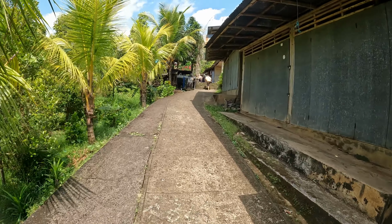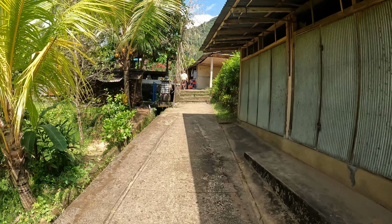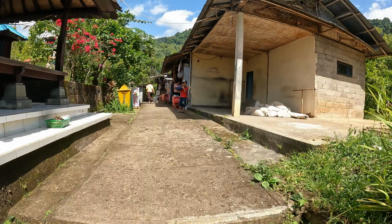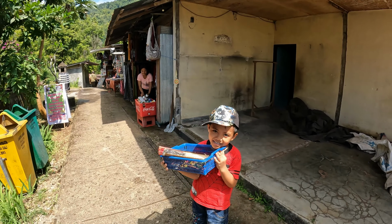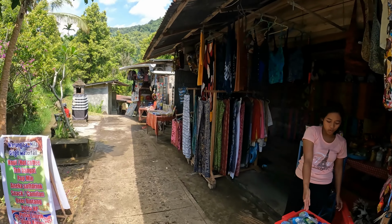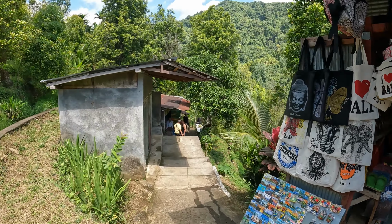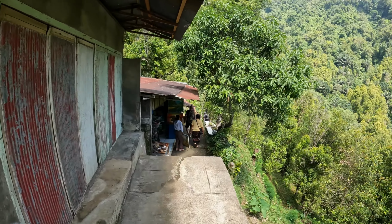This is quite an easy walk. It's very, very flat, unlike some of the others where it can be an up and down trek. And particularly coming back from most waterfalls, it's usually a big up. And then we have a little boy here in a Spider-Man t-shirt selling things. Hello, how are you? Another lady's shop here. No, thank you. So as you can see, it's quite a touristy waterfall. Many shops on the way on the trek down.